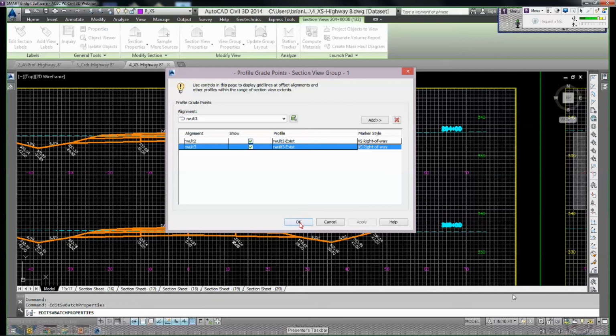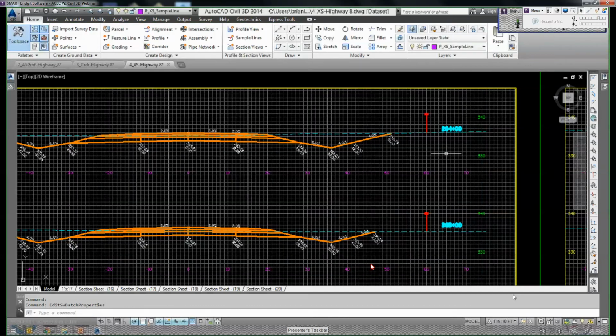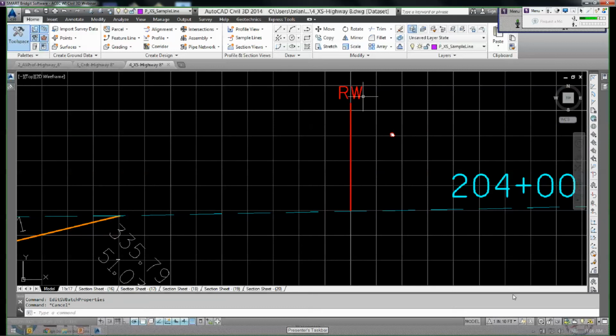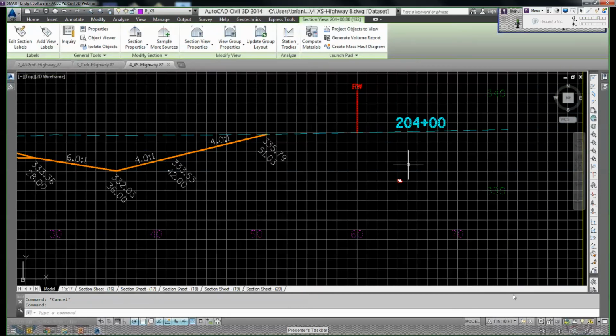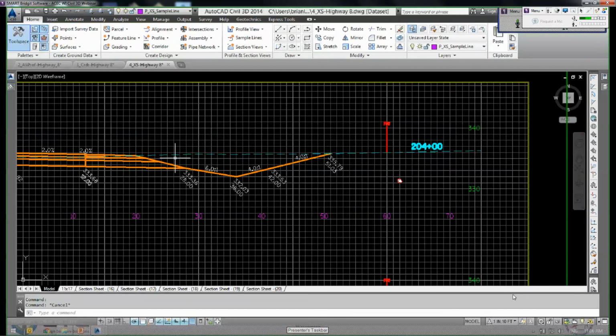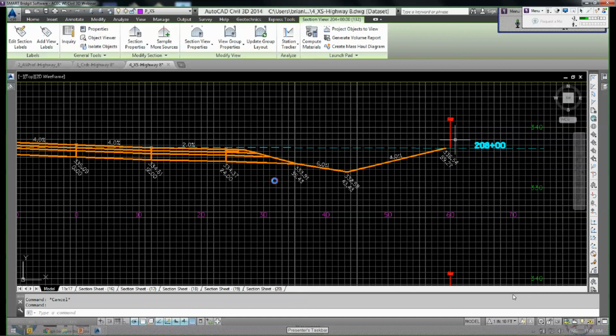So I hit OK, brings me back to my section view group properties. And now my right-of-way labels show up. Okay, so they appear to be part of the section view itself. So not the corridor or the surface section, they're part of the section view. So they're all locked in there and projected to every single section view.